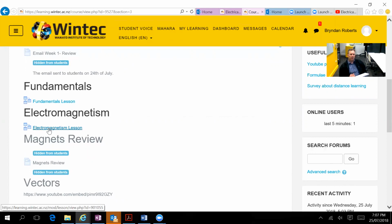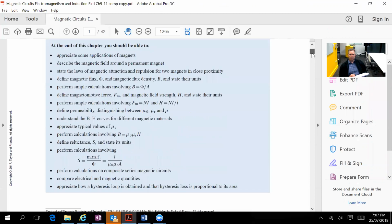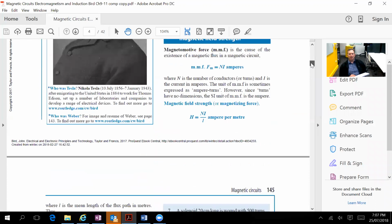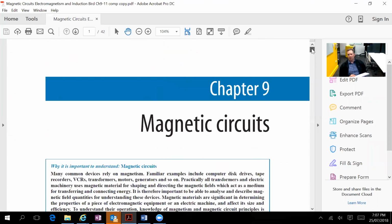The electromagnetism lesson is a pretty much good overlap between that and these 3 chapters in Bird. Okay, but use it as a supplement with Bird. But I think Bird is perhaps just structured a little bit better. Yeah, it is a textbook after all. It has more to say, but it will probably be a little bit clearer, and some of the terminology is a little bit different, but by all means use both.